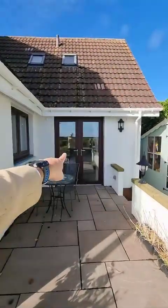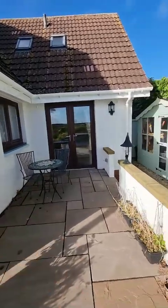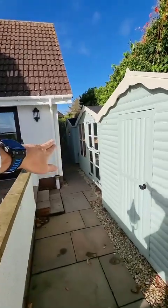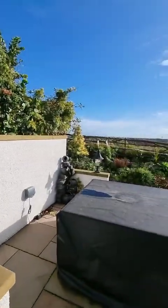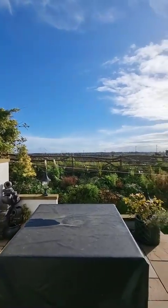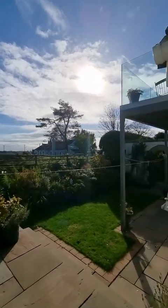Then up into that patio area off that double bedroom downstairs. It was showing you with the patio doors going out. And then there's the gate to the side that we came in at the beginning. Plenty of storage in these sheds. Again, uninterrupted views over the countryside there towards St Monans area.